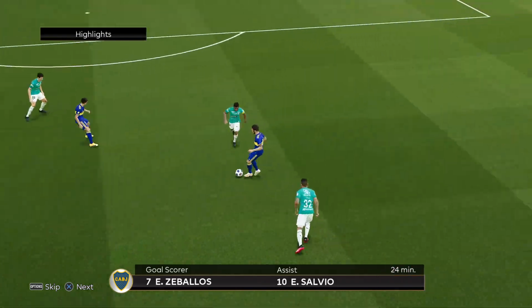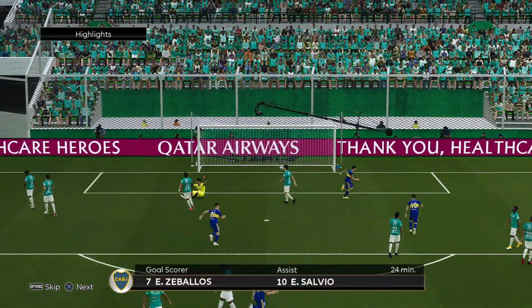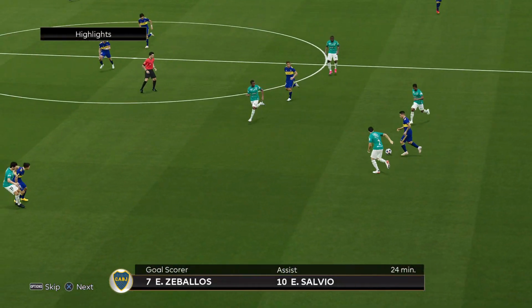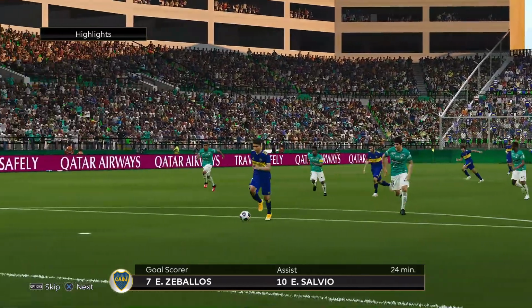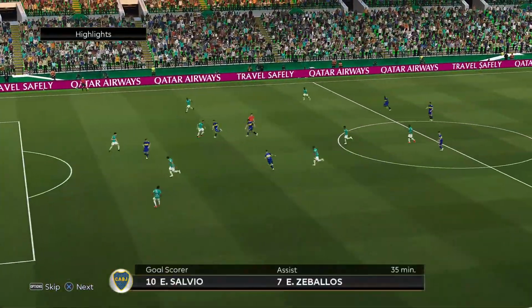The 24th minute. Salvio, clever little chip ball. Zabaleta off the post and in. Songs from the crowd here. Look at that little chip through ball from Salvio. Really, really clever there. Zabaleta, as precise as can be, off the post and in.